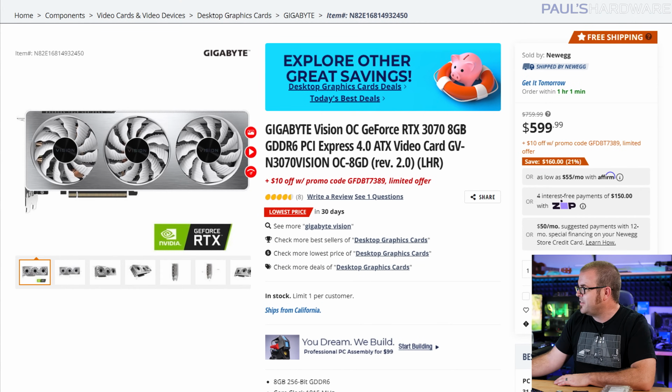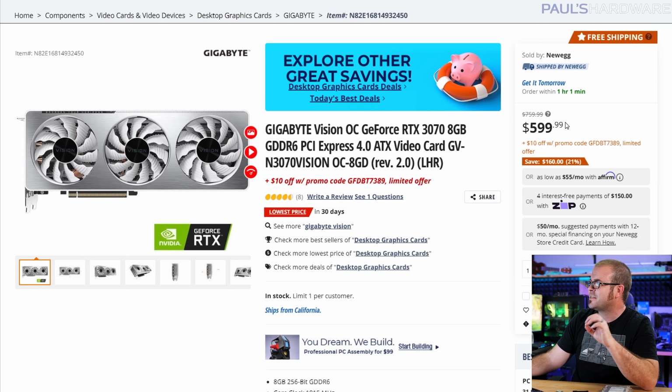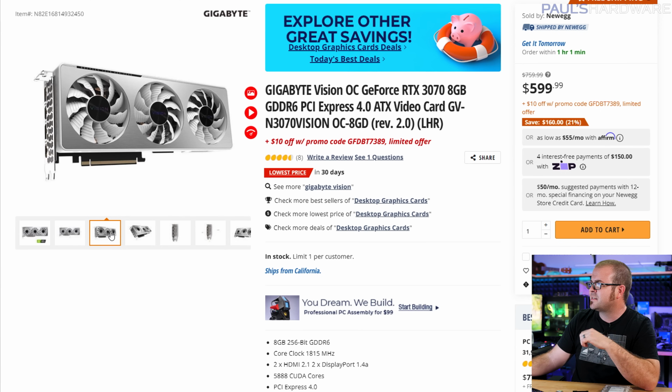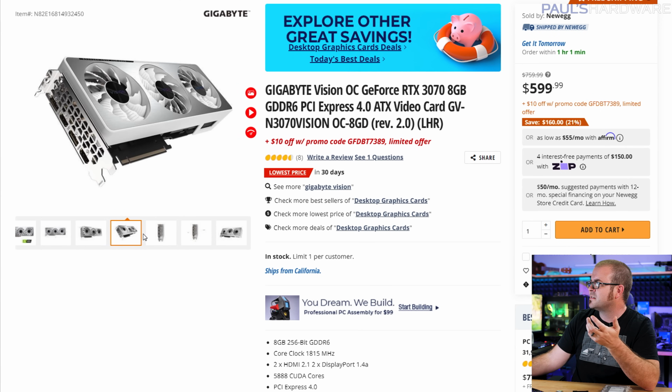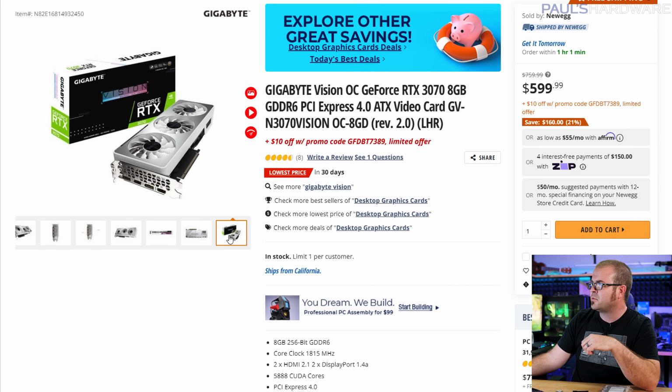The RTX 3070 is supposed to MSRP for $500. It's $600 and there's a $10 off promo code, which again is a good deal on an RTX 3070 based on the last year or so, but not a good deal if you compare to AMD's offerings, or of course the MSRP. This is a nice one because again, less than 500 bucks, $10 more off with this promo code. And this isn't like a baseline entry-level card. This is the Gigabyte Vision version, which is white. Looks pretty nice. I've used a couple of these cards before. They're solid cards and they have good coolers too.